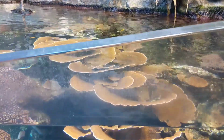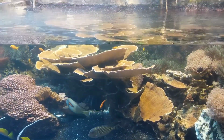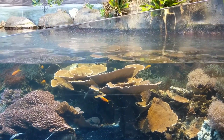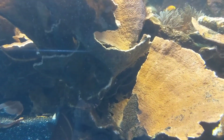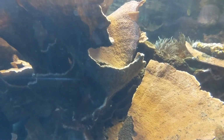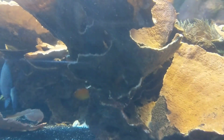It really prefers dead skeleton over live tissue, but it does nip live tissue every once in a while. All this dead skeleton here has been eaten away. There's a big chunk, like four or so inches, eaten out. Those big shelves have fallen down. It really starts at the bottom and then works its way up, typically.